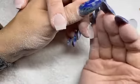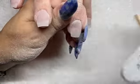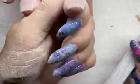All right, so again, I've thinned down the free edge. Look at the side. You can see where your arch is. Then I can flip my file over to my 180 side, smooth everything, make sure everything is exactly how I want it to go.